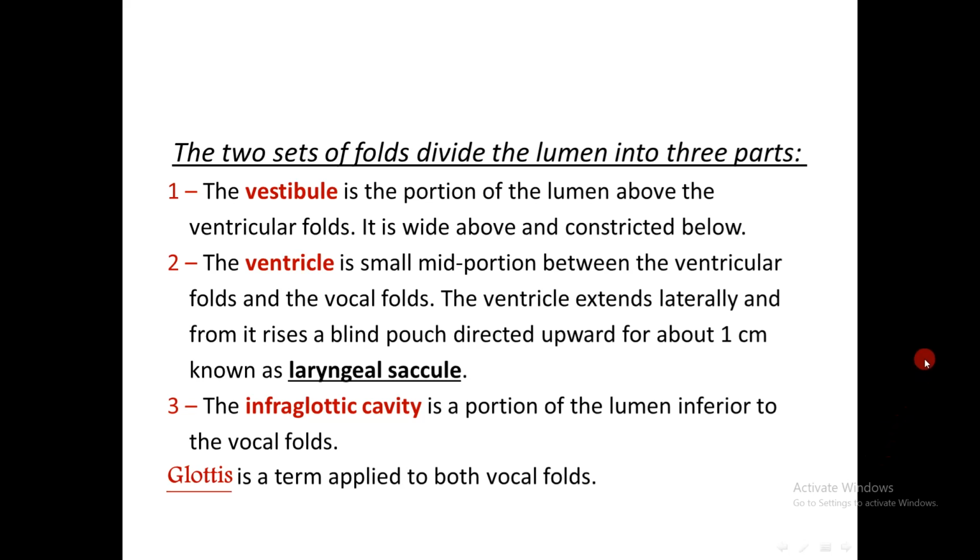So I will repeat this important slide. The two sets of folds divide the lumen into three parts. The first part is called the vestibule and is the portion of the lumen above the ventricular folds, and is wide above and constricted below. The second part is the ventricle, which is a small mid portion between the ventricular folds and the vocal folds.